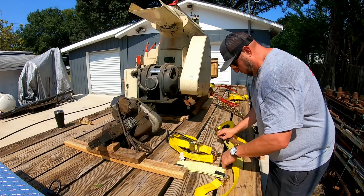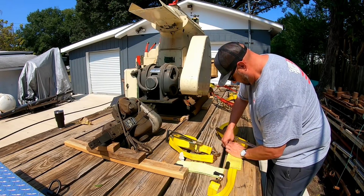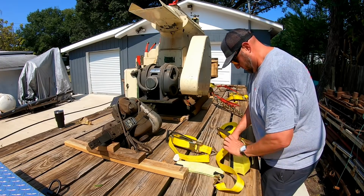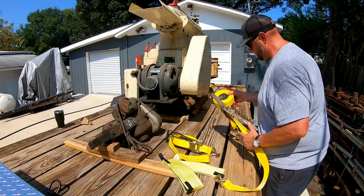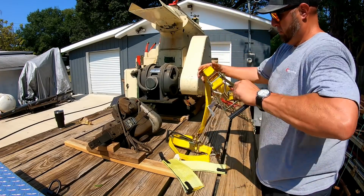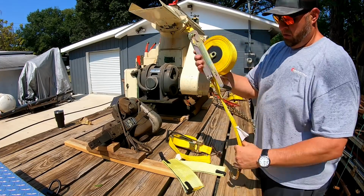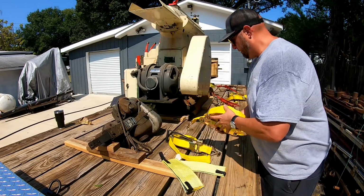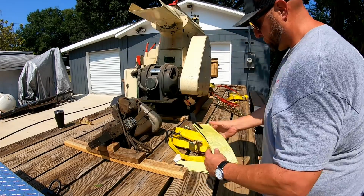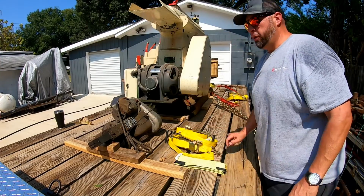Take the sling protector off. These things are sweet. Love them. I got mine from McMaster-Carr, same place I got these from too. So I'm going to go put all this stuff up.